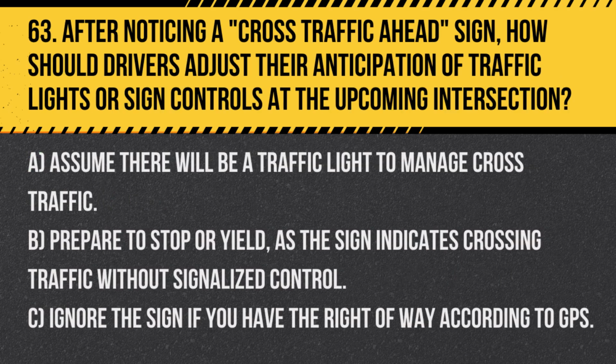Question 63. After noticing a cross traffic ahead sign, how should drivers adjust their anticipation of traffic lights or sign controls at the upcoming intersection? A. Assume there will be a traffic light to manage cross traffic. B. Prepare to stop or yield, as the sign indicates crossing traffic without signalized control. C. Ignore the sign if you have the right of way according to GPS. Answer: B. Prepare to stop or yield, as the sign indicates crossing traffic without signalized control. This sign alerts drivers to be cautious and ready for crossing traffic.